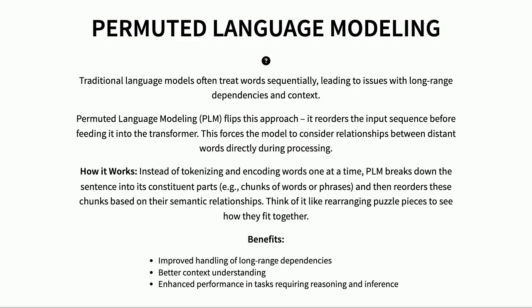Okay, let's talk about permuted language modeling. It's a clever trick that really helps transformers understand longer pieces of text. Traditionally, language models process words one after the other, which can make it tricky to remember things from way back in the sentence. PLM solves this by completely rearranging the input sequence first. It breaks down the sentence into smaller chunks and then orders those chunks based on how they relate to each other. This forces the model to look at distant relationships directly, leading to a much better grasp of context and improved performance on complex tasks.